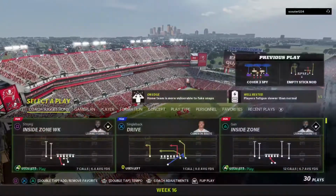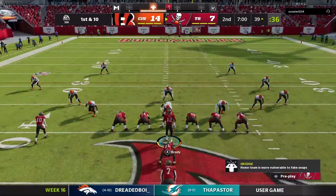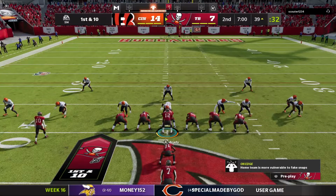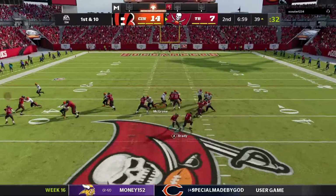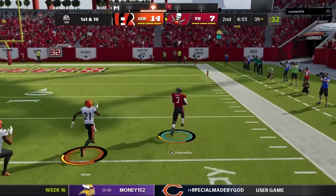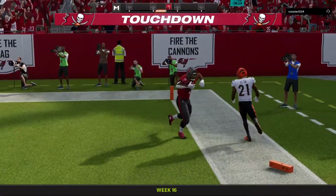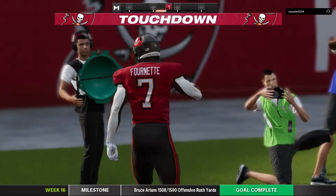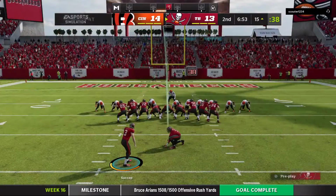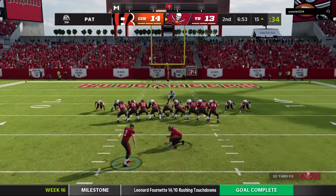Through one quarter, 14-7 our score. So from the 39 now, they'll come up on a first and 10. Fournette running right. And some room to maneuver. Touchdown, Tampa Bay. Leonard Fournette, his 21st touchdown of the season. And the Buccaneers are an extra point away from tying up this football game.